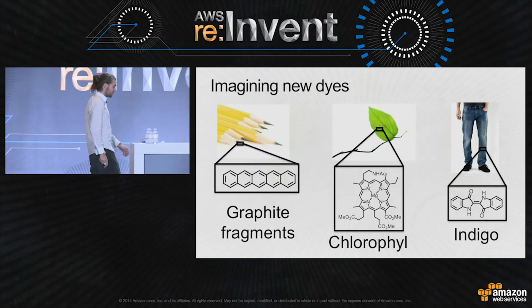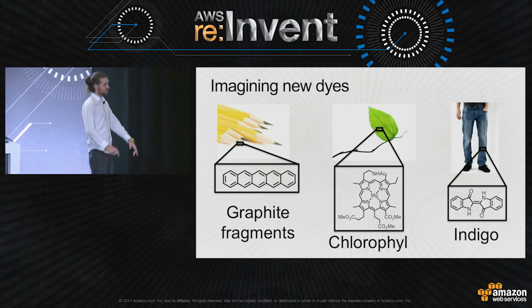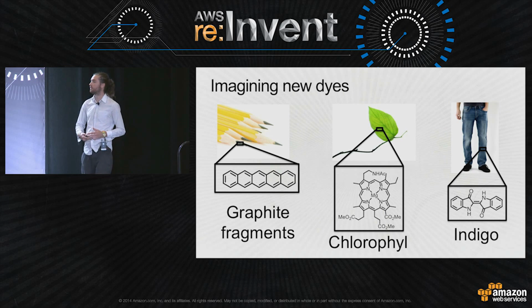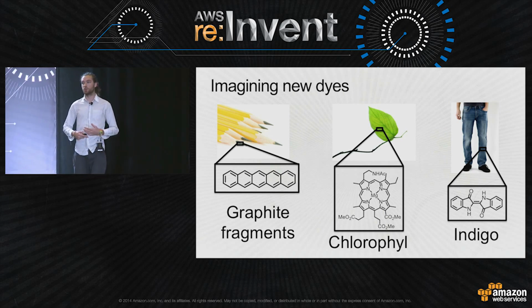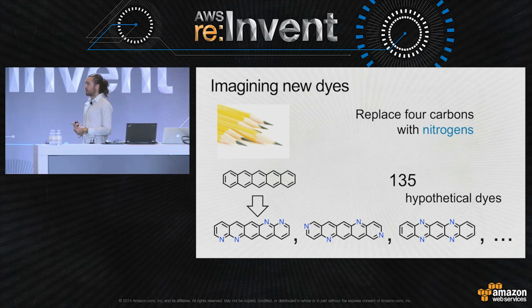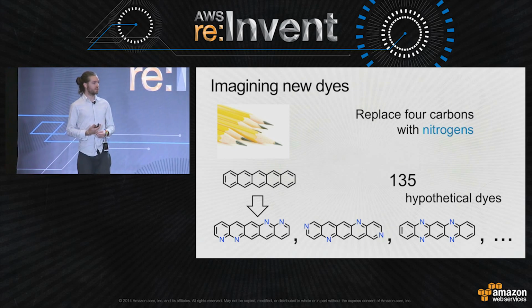So let me talk to you a little bit more specifically about the MegaRun, this large-scale computation that we did. Jason will tell you a little bit later about the actual coding behind it and how it ran on the cloud. But I'll show you how we come up with lots of molecules in a new way. So let's take pentacene and imagine I do some mental chemistry. I take 4 of the carbons and I replace them with nitrogen. There's 135 ways to do this in pentacene. That's all the structures that have 4 nitrogens substituted in.